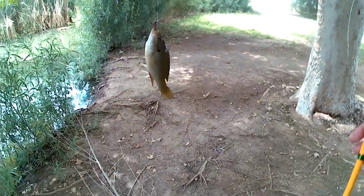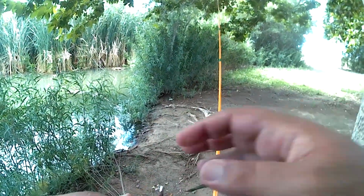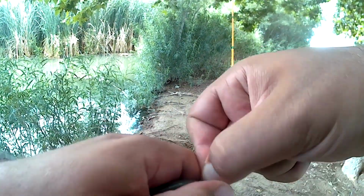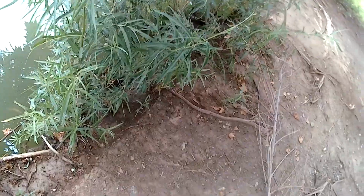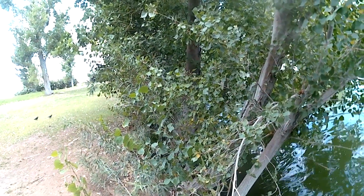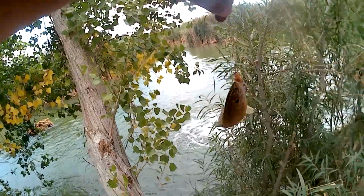And there we go. Another one of these little hybrids. This one caught on the little trout magnet. Get him into the water. There we go. Another little sunfish on the trout magnet.